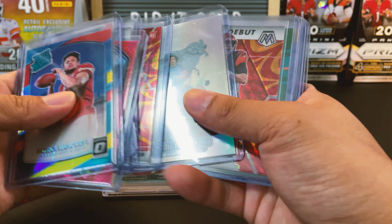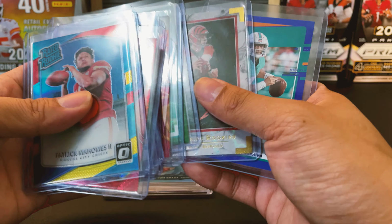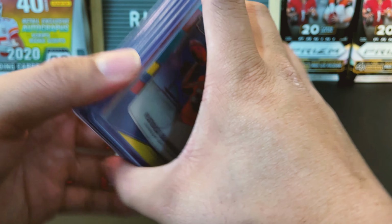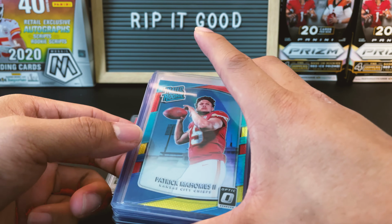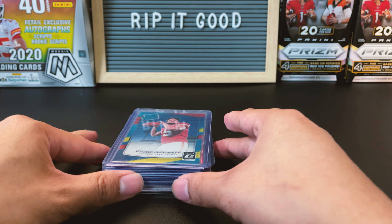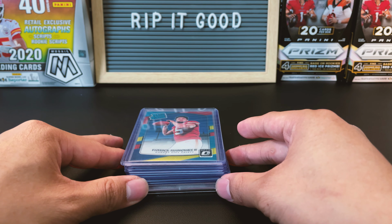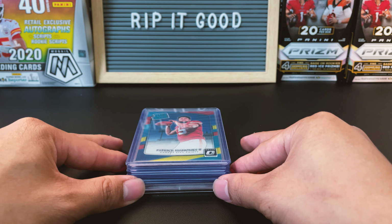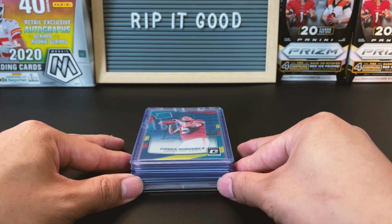I thought I did pretty well for myself. I enjoyed it. Fun rip altogether, fun time. I really, really enjoy this hobby. And so hopefully in 2021, I can start getting into the hobby boxes and maybe open a bit more and see what happens. And hopefully we get some autos.